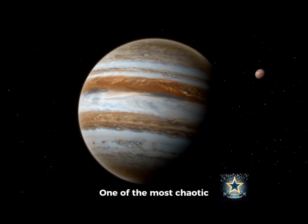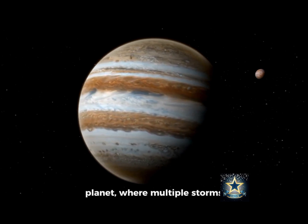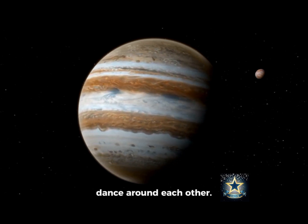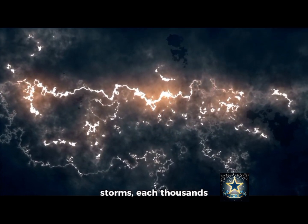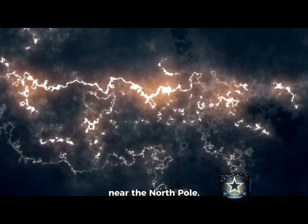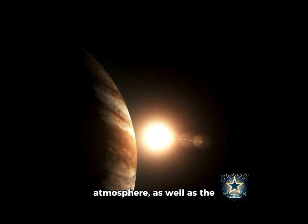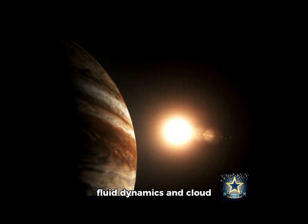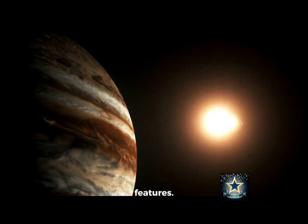One of the most chaotic regions on Jupiter, however, is the poles of the planet, where multiple storms dance around each other. This incredible image reveals many powerful storms, each thousands of kilometers across, near the North Pole. It is thought that figuring out how they formed is key to understanding Jupiter's atmosphere, as well as the fluid dynamics and cloud chemistry that creates the planet's other atmospheric features.